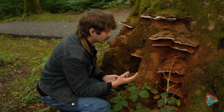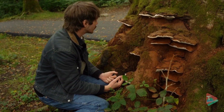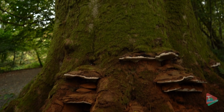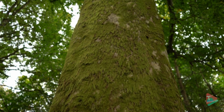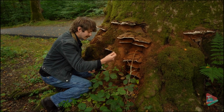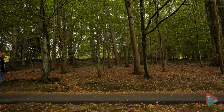And this species will actually eventually cause the tree to die. So at some point this tree will probably have to be cut down, or else if it gets too rotten then it will fall over in a storm or something like that, which is a bit of a shame. But that's the mushroom spreading its spores to other trees. But that's just nature.